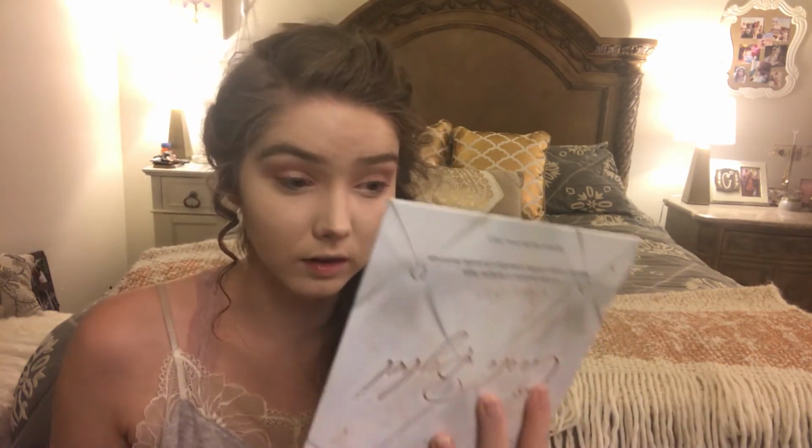And then what I do is I take, this is an e.l.f., or no, not e.l.f. e.l.f. has brushes like this, but this is a Wet n Wild brush. I get these from the Dollar Tree. And I just blend out the outer corners. So, okay. So that's what I have for the eyeshadow. I'm gonna go back over this, just get any fallout I have. Okay, that's what I have there.